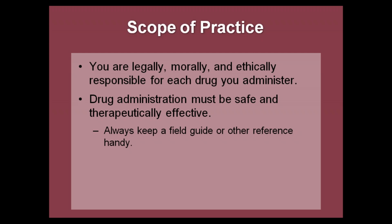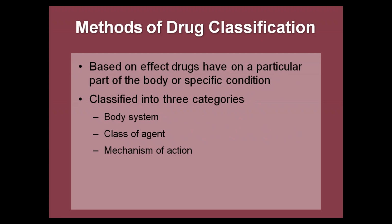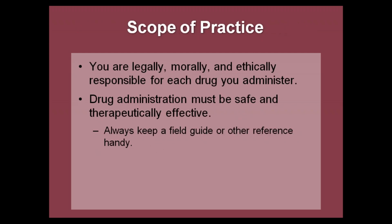Drug administration must be safe and therapeutically effective. That's why we have protocols. Our protocols have been vetted out, and they're there for a reason. They're to help us out. Our protocols are not going to be exceeding a therapeutic range. And it says always keep the field guide handy. We all have field guides in our buses, right? With the protocols in them.